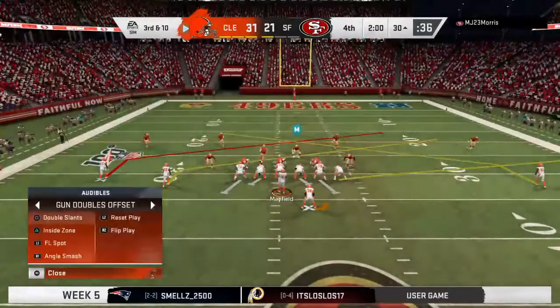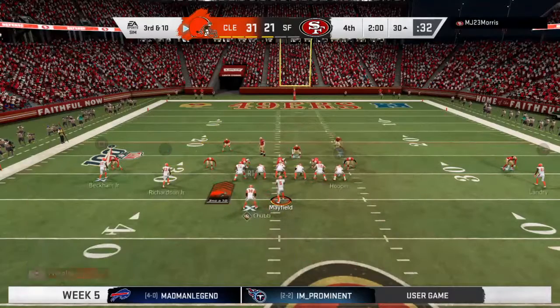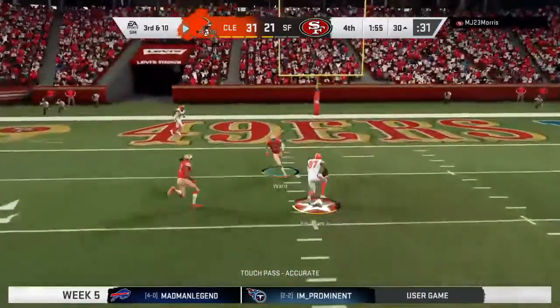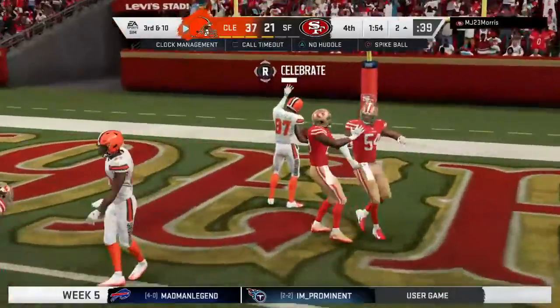Big play coming up. Here's 3rd and 10. I would expect to see some pressure here. And the blitz does come. He finds Beckham, complete. And he is into the end zone. Touchdown, Cleveland.